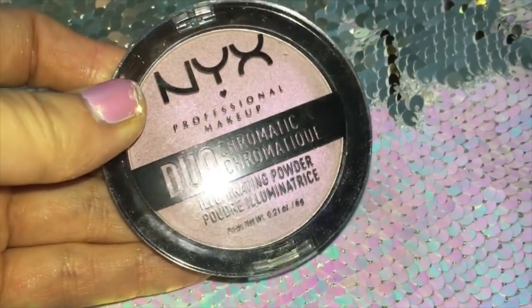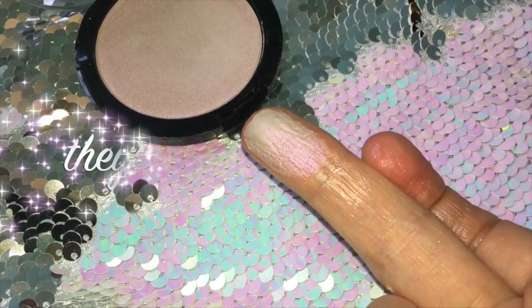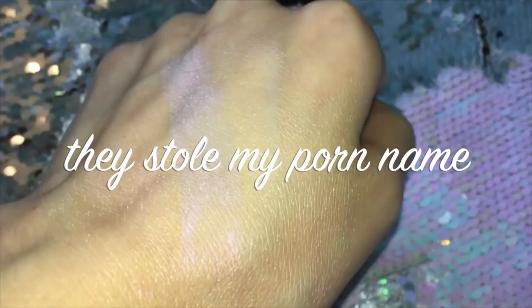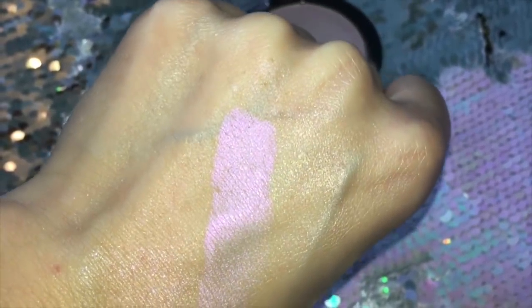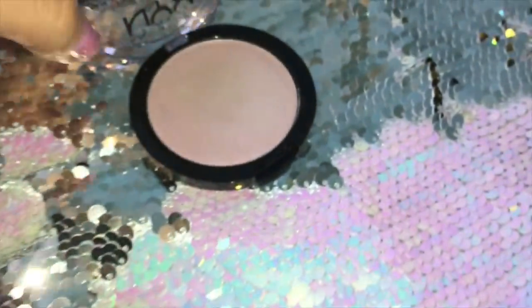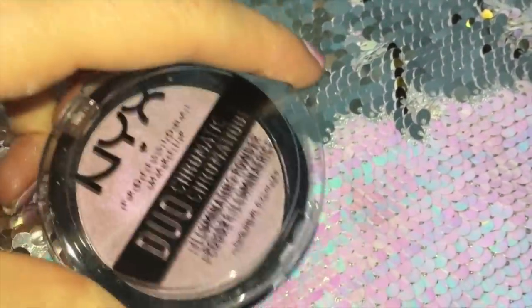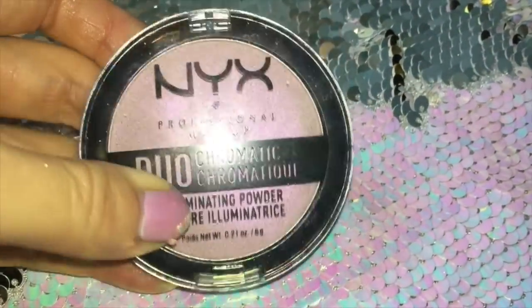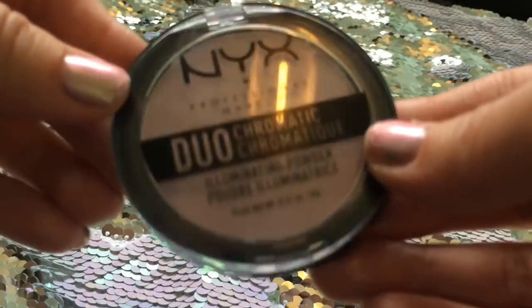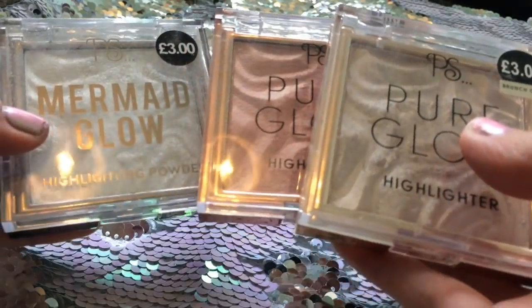Okay, so next we have another highlighter by NYX. This is one of their duochromatic illuminating powders, in the shade Lavender Steel. It just looks so boring, and on the face it's boring. The formula is identical to the Urban Decay Afterglow highlighter that I've got. It was just a massive disappointment. I am going to be giving this one away and apologising to whoever I give it to for giving them such a shit highlighter.